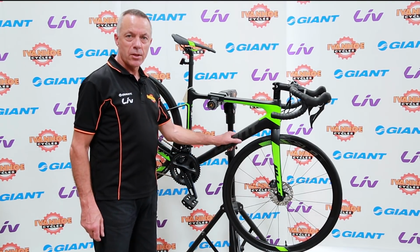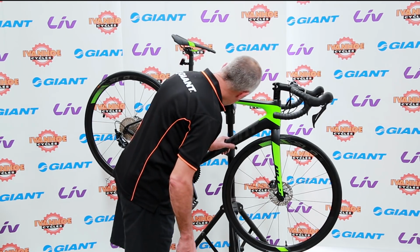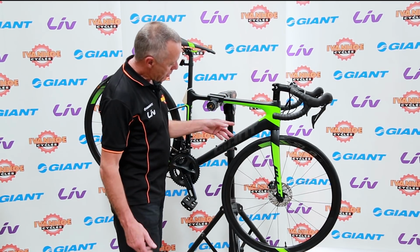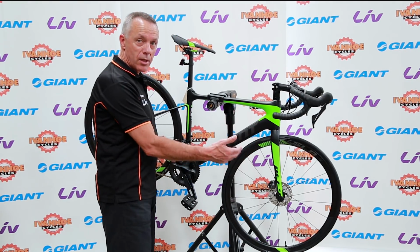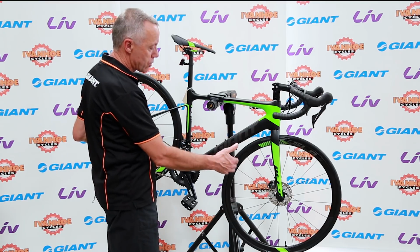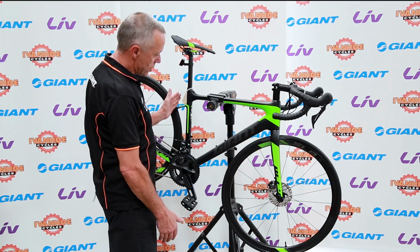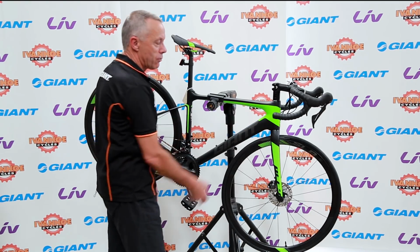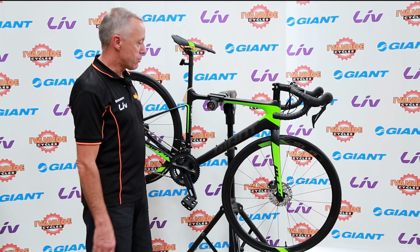This is the 2018 Giant Defy Advanced Pro 1. This is, as the name implies, a Giant Defy, which means that it has a slightly longer wheelbase than the strictly racing model, so it's an endurance road bike. A little bit longer in the wheelbase, a little bit more relaxed in the angles, a little bit taller in the front, so the rider sits up a little bit higher and has a little bit more comfortable ride than on a serious racing bike.